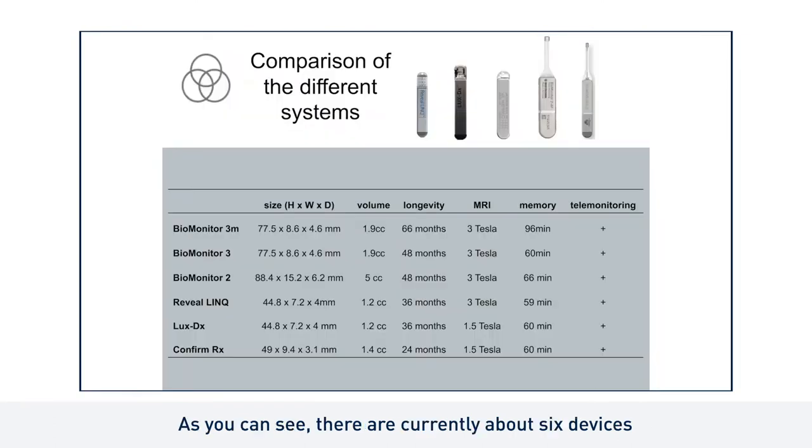As you can see, there are currently about 6 devices commercially available on the market. And all these in the current generations are getting smaller. They are easier to implant and they have much better diagnostics. And all of them, as you can see, are capable of MRI and, of course, of remote monitoring.